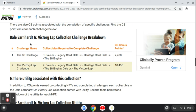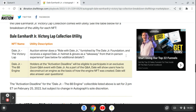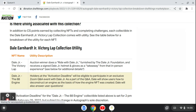Well, the utility is a victory lap with Dale Earnhardt Jr. in the car with them. Let me read it exactly. Auction winner does a ride with Dale Jr. furnished by the Dale Jr. Foundation and receives a signed Dale Jr. helmet and gloves as a takeaway from that in-person experience. So not only will you get the NFT that will be very expensive, you will also get a physical, autographed helmet and the ride.